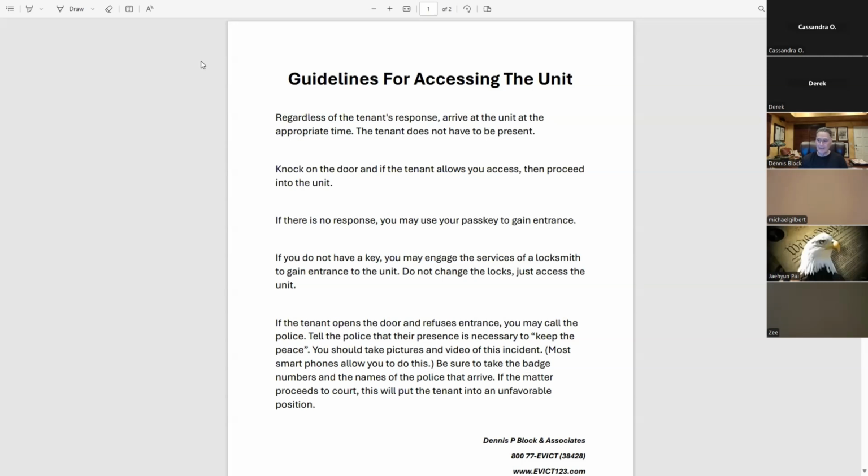The next thing you do is you knock on the door to see if the tenant will allow you access. If he opens up the door and ushers you in, very good. Go on in there, do the work that you need to do and leave. But what if there's no one opening up the door for you? Well, in that case, it's perfectly legal to use your passkey to gain entrance to the property. Use your passkey, go on in, do the work that you need to do, and then lock the door on your way out. You're not changing any locks, you're just using your own key.